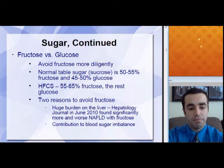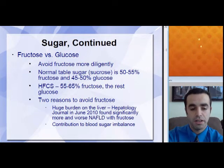And the first thing is that it's a huge burden on the liver. The Hepatology Journal in June 2010 found significantly more and worse non-alcoholic fatty liver disease with fructose but not with glucose consumption. And the other thing is that it contributes much more to blood sugar imbalances.